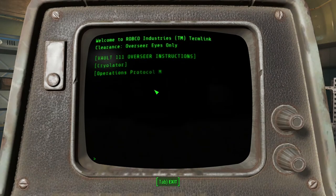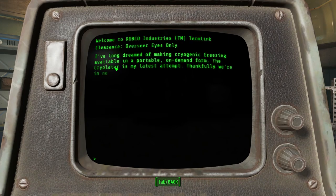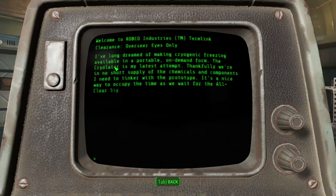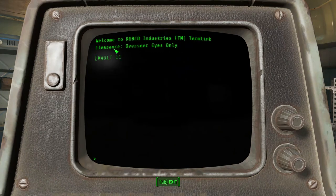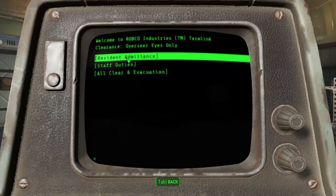Okay. No, not that. I dreamed long of making cryogenic freezing available in a pool table on demand form. The cryolator is my last attempt. Thankfully, we're in no short supply of the chemicals and components I need to tinker with the prototype. It's a nice way to occupy the time as we wait for the all clear signal. Oh, this is a thing.